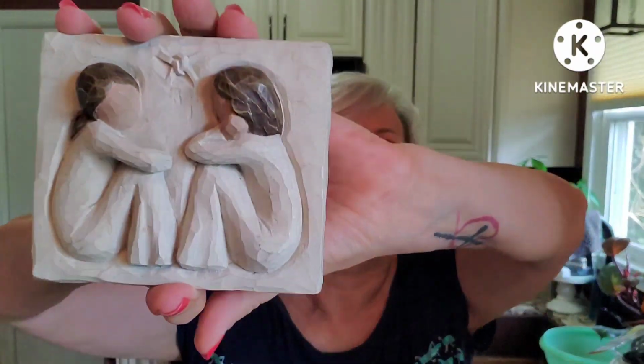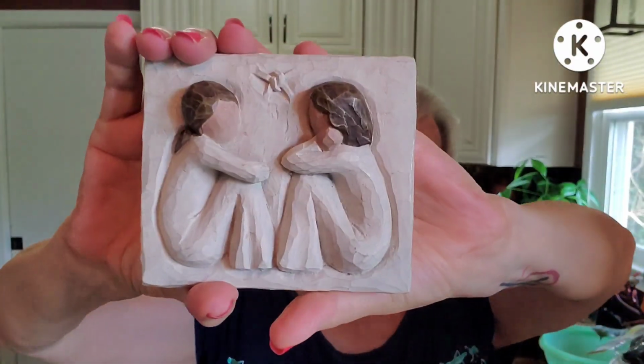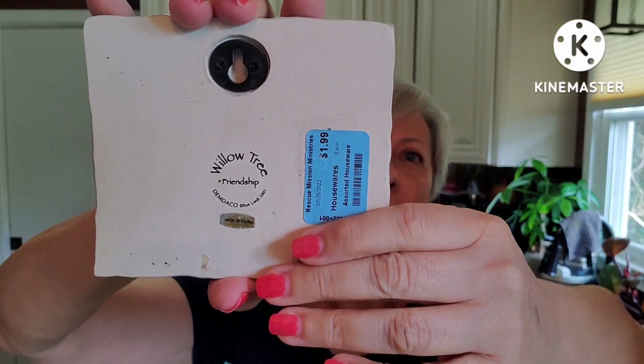And a willow tree, which I have not come across in quite a long time. And it's funny because they had two pieces there. One was a figurine, and then one was this piece. I think it's really pretty, and it is called Friendship. Such a pretty piece that you would hang on the wall.